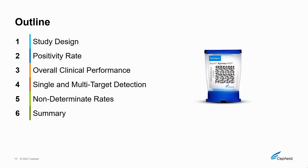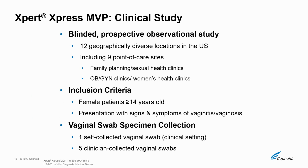In this section, we will talk about the clinical study design, the patient population, the comparator methods, the overall performance of the Xpert Xpress MVP test, and its ability to detect multiple targets or co-infections. A blinded prospective observational study was conducted to evaluate the performance of the Xpert Xpress MVP test at 12 geographically diverse sites across the United States.